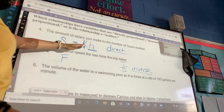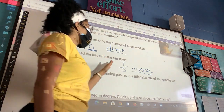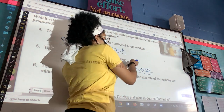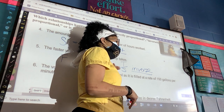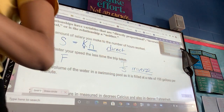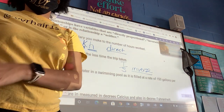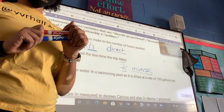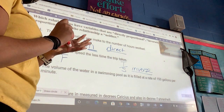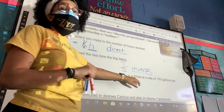Okay, so one's multiplication and one's division. In order for you to find your salary, you have to multiply the hours you work by the money you make. In order to get the time it takes somewhere, that's how driving works, it's miles per hour, so you have to divide. Once it's division, then it's inverse. That's the difference. One's multiplication and one's division. Anybody else still confused? That's all I want you to understand right now about inverse and direct: direct variation means it's being multiplied, and inverse variation means it's being divided.